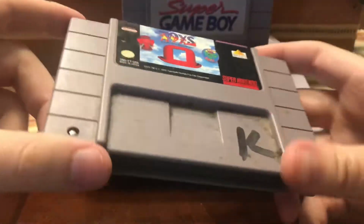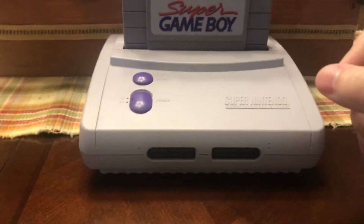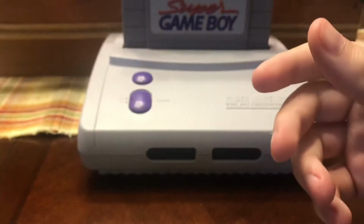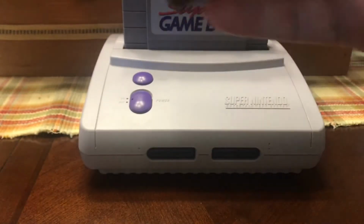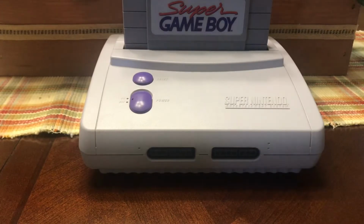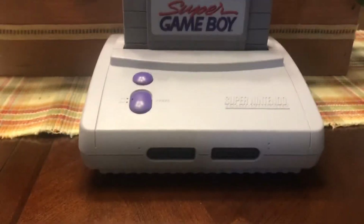Alright, I'll just go over some of the games. These are the ones I haven't cleaned yet, as you can tell. We got Toys. Super Pinball. I'm going to try to do this quickly. Super Bases Loaded. Super Off-Road. The Jungle Book. Ultraman. Baseball Simulator 1000. I actually really enjoyed this game for the NES, so glad to have it for the Super Nintendo.